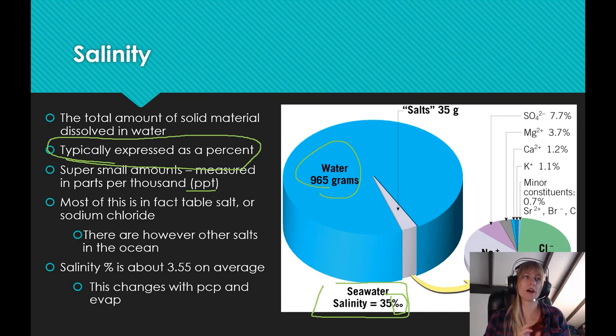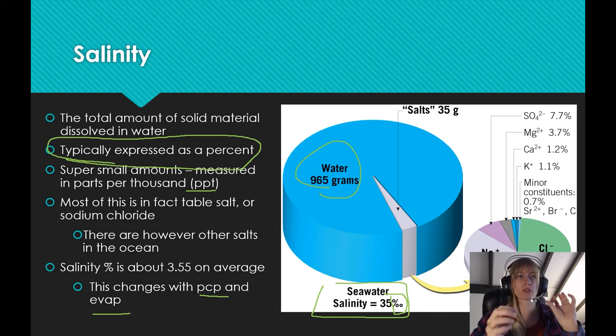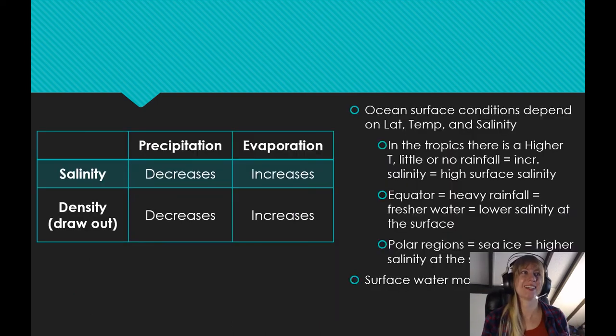So, there are other salts besides typical table salt, you know, sodium chloride. It is the majority, but there are other salts involved. Okay. Salinity percentage is about 3.5% on average, and this changes with precipitation and evaporation. Okay, so as more water gets involved, there is less salt per water ratio, and as water evaporates, there is a greater salt to water ratio. Okay, which we're going to see here.